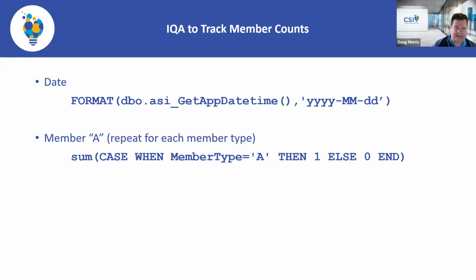This was the part that took us a little time to figure out, and this is why we wanted to share this with you. You actually have to do some fun little SQL stuff for each member type. In this case, this is our member type A. Yours is probably different, but for each one of your member types, you're going to do something like this: case when member type is A, then 1, else 0, end. That's a really important thing for doing this.